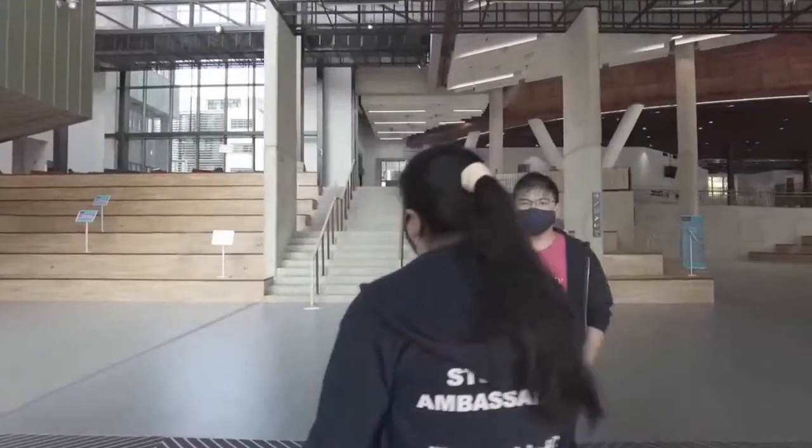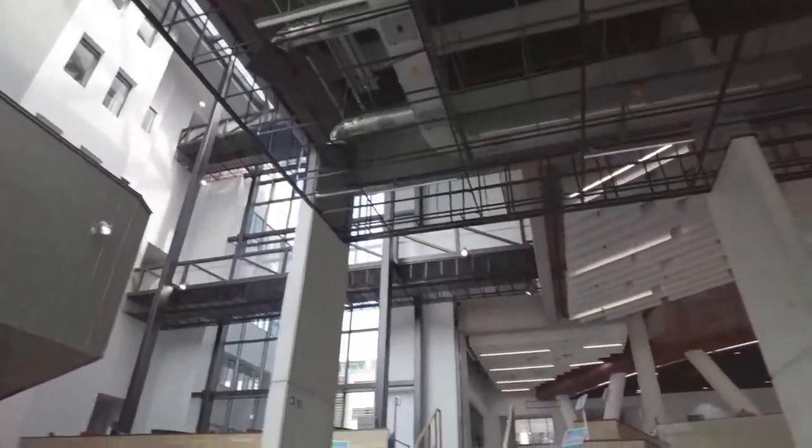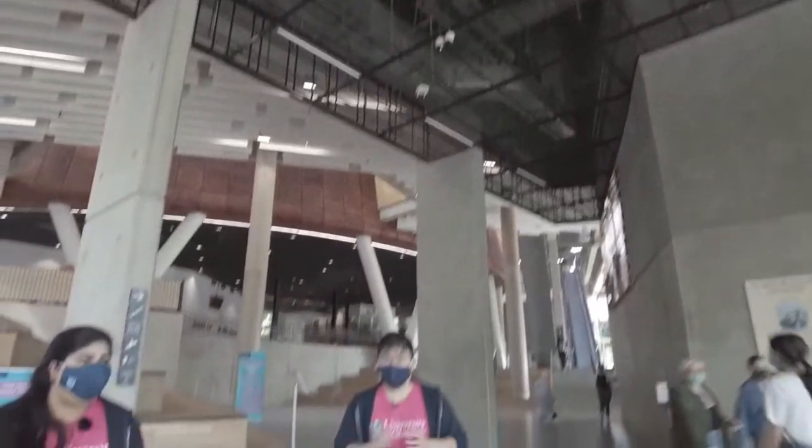So welcome to the James McKean Smith Learning and Teaching Hub. You can see it's nice and big and spacious and new. It just opened on May 2nd, 2021, which is very, very new.